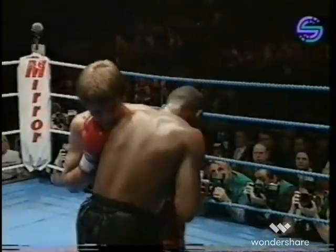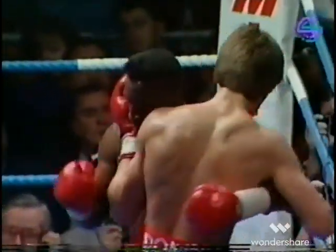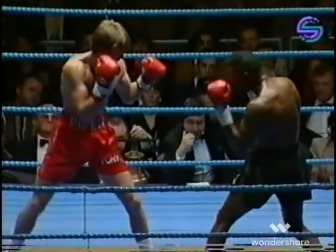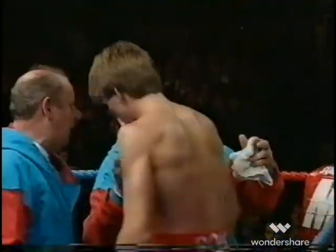There's not quite the same intensity with which Benn started off against Mauro Galvano last time out. More controlled fury this time. Yeah, I don't think he was as fired up for this one as he was for the Galvano. No, definitely not. There is the bell. End of round 2. Benn's round. We'll take a break.